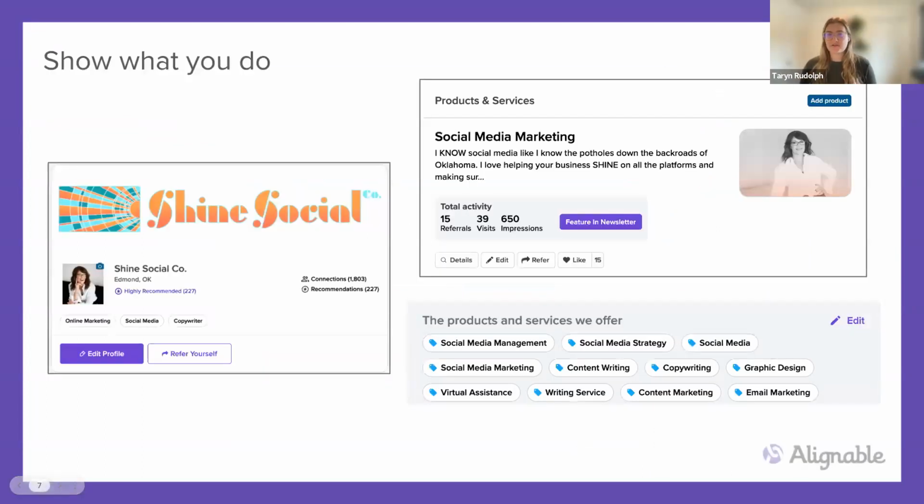Cool. So the next step here is really to make sure that everyone who lands on your profile knows what you do.